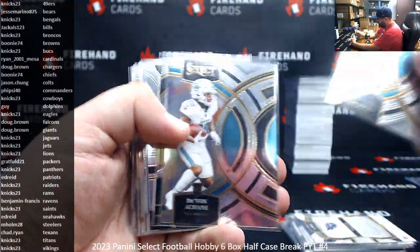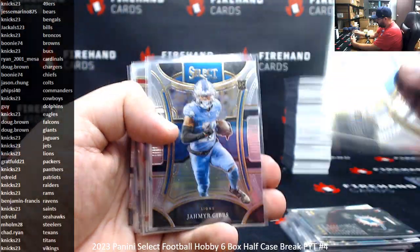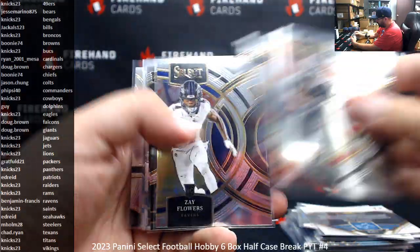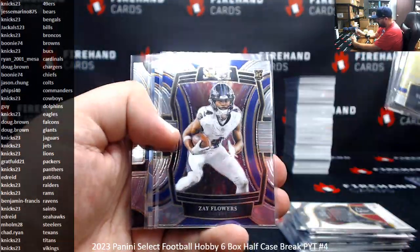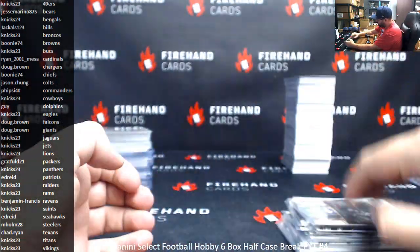Will Levis, two premier levels and a phenomenons. Devon Achane, two premier levels, a club level, a sweet level, and a throwbacks. Jahmyr Gibbs, a premier level, a sweet level, and a snapshot. Jalen Carter, two premier levels, a club level. Zay Flowers, premier level, another club level, two phenomenons. Puka, premier level and sweet level.